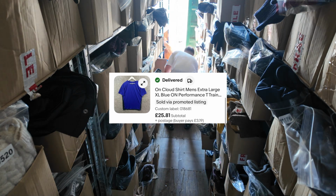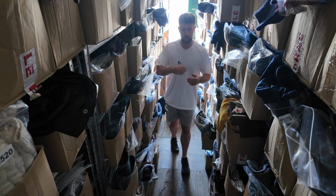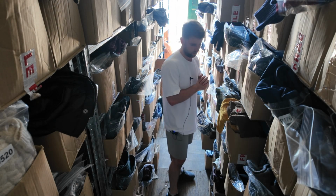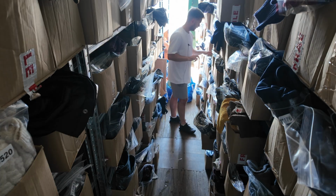Now everyone knows Encloud for their running training shoes, but when it comes to apparel, so say jackets, quarter zips, running trousers, they also do extremely well, even to the point with t-shirts as well. So this was a performance t-shirt, gym t-shirt, still managed to get over £25. Dolce Gabbana shirt.